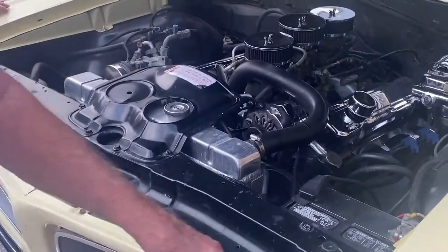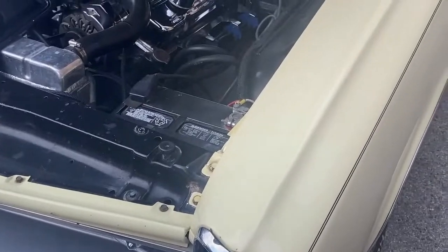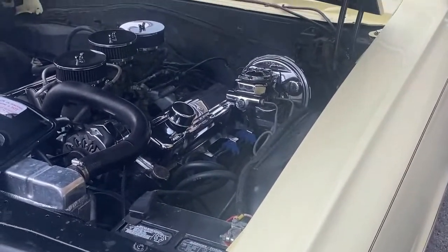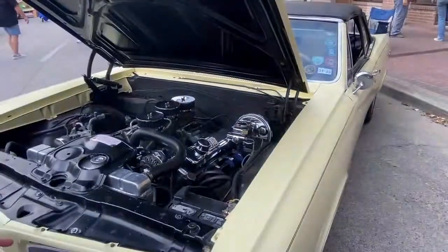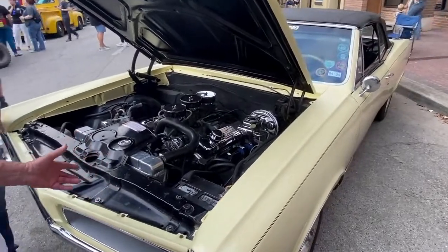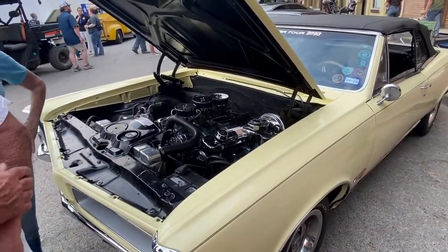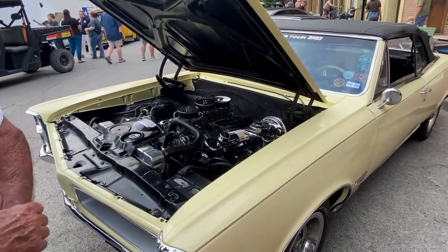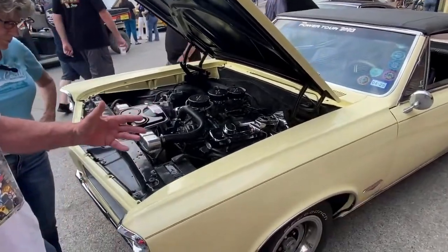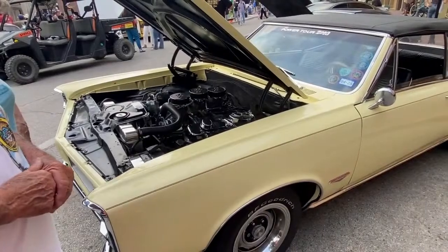It's been painted once, 4 or 5 years ago. It's a driver. It's not a trailer queen. We drive it everywhere we go. Power Tours, I've been on 2 Power Tours with it, and this one here came up, and I've never been on this one. So we're going to be doing this one with it.